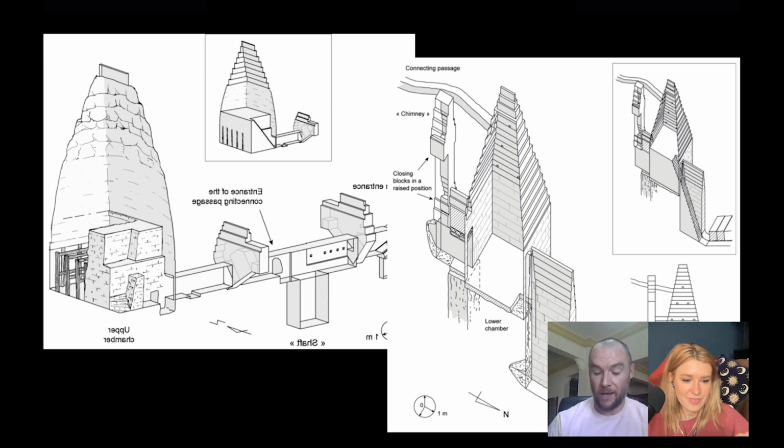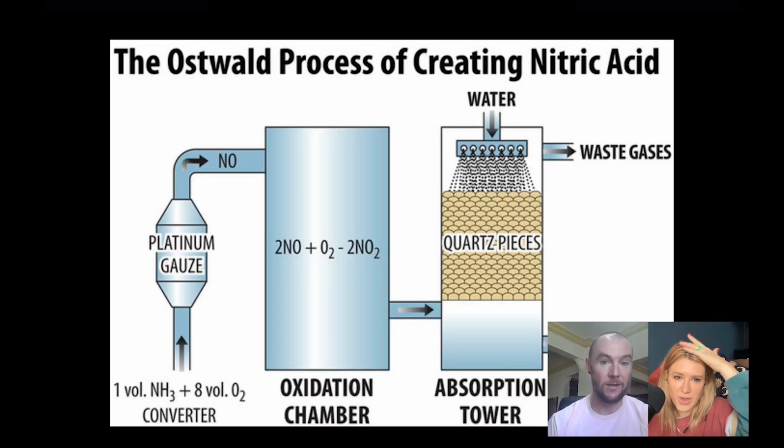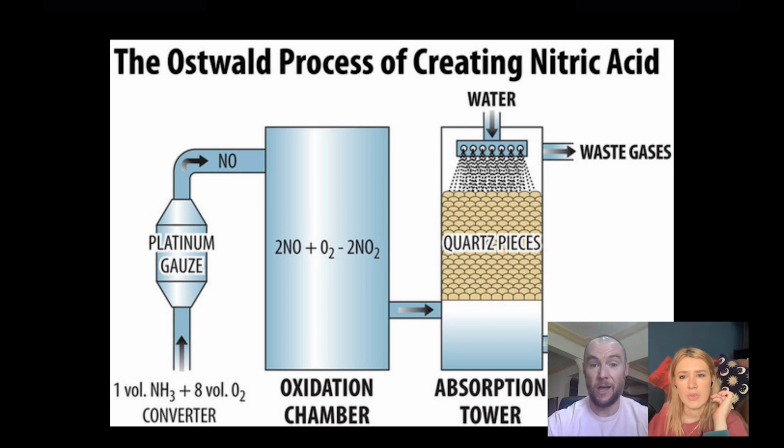So if you go to the next slide about the Ostwald process about nitric acid. Oh, here we go. Yes. So this is an alternative theory I have about the function of the bent pyramid because you can also use ammonia to make nitric acid. Okay. And so as I have shown with the inside of the red pyramid, it was coated with a sealing compound. The same would apply to all of the pyramids because you have to seal these chambers, especially if you're producing acids, to prevent corrosion of the inside of the chambers. And we'll get to more acids on the Giza Plateau because I believe that the Great Pyramid was designed to produce sulfuric acid and the Central Pyramid was designed to produce hydrochloric acid.